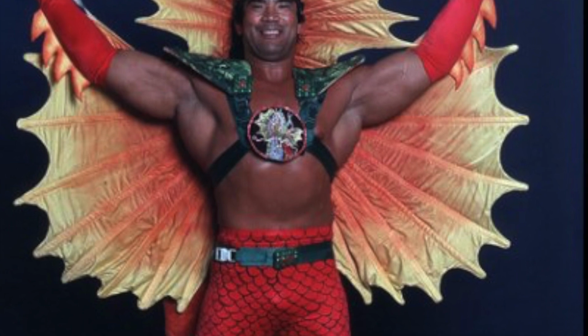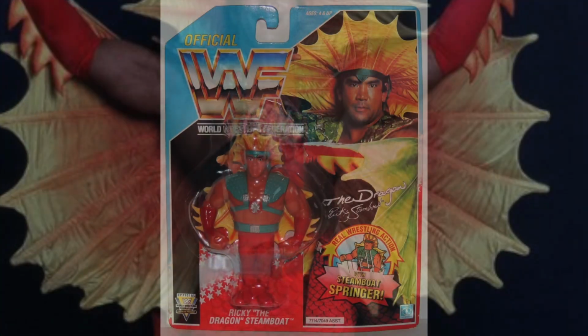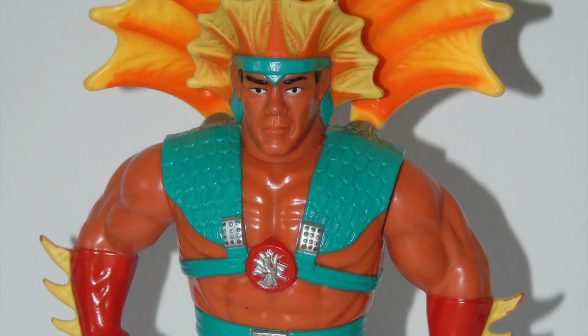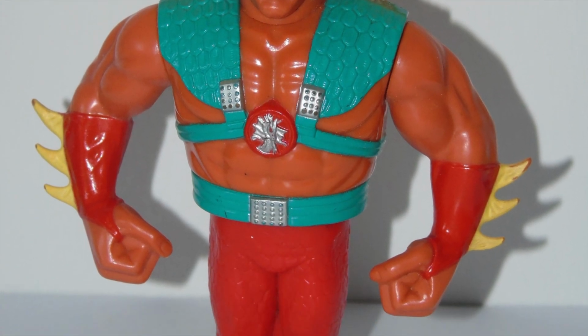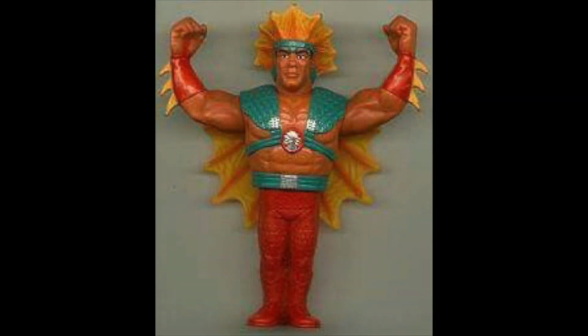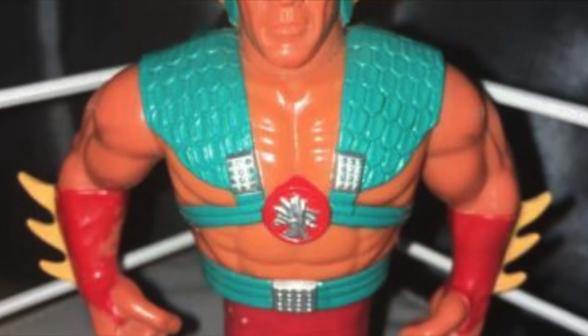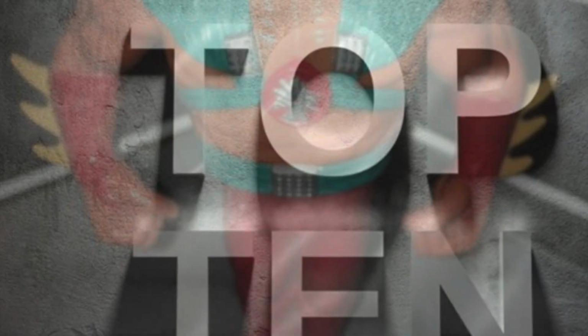And number 1 for me has to be Ricky the Dragon Steamboat. Nothing in this figure you can do. It's got 19 capes. He's more of a superhero than he is anything. The wrestling capability in my wrestling fed was not very good for this one.